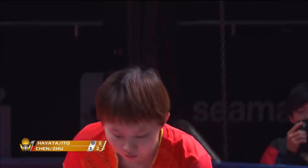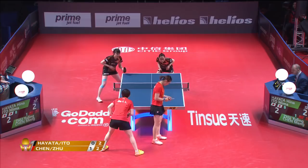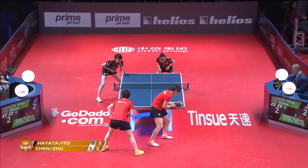There's a lot of pressure to hit quality shots here. Again, if it's lukewarm, it's just so-so. 75% is not enough against Ju Yuling and Chun Meng.